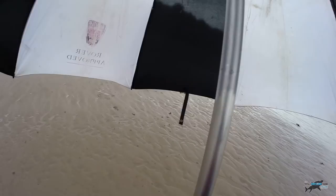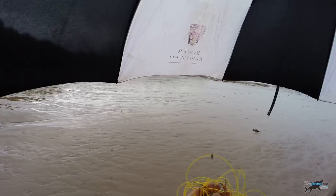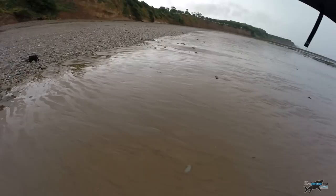Oh, here we go. Interesting, people, very interesting. A rig. Now, was that lost this morning? It's the same lead as mine. So somebody else has been fishing, I lost a load of lead. Well, that's the distance off the beach, okay? Somebody else has been fishing there. Why have they lost that? Oh, hang on. What's this one? Well, that's bizarre.